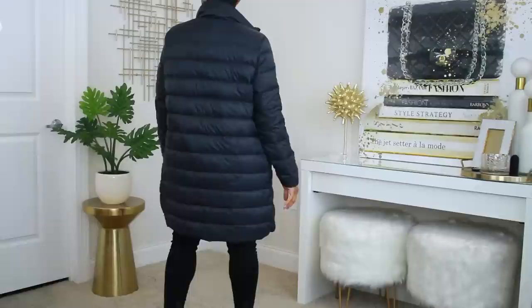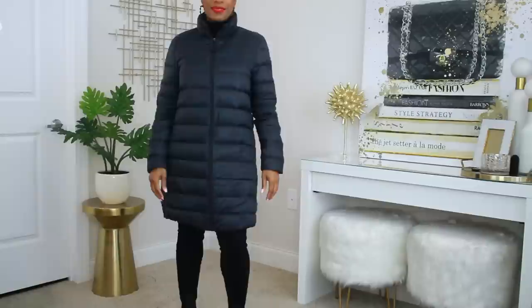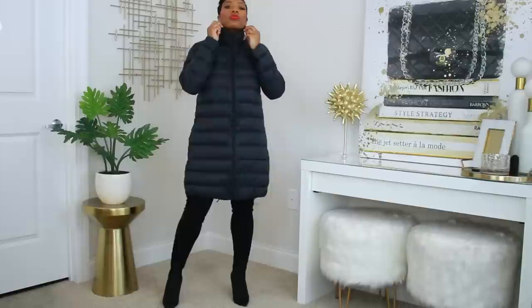But this one is very simplistic as far as the styling elements. It's just got a long zip from bottom to top, like any other traditional jacket that you're going to throw on. The length does give it a little something because it's not going to hit you right at the waist like most throw-on jackets. This has more of a trench coat type of length. I'm kind of short, but it hits me further down on my leg. And then it has a little bit of a mock neck, so it's going to come up to here.